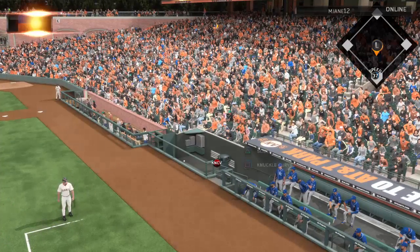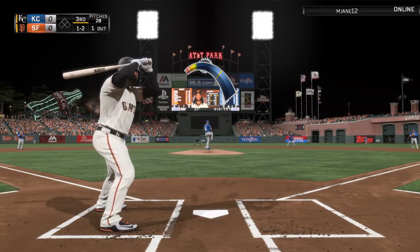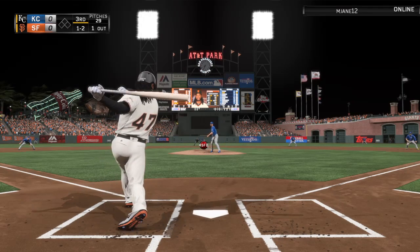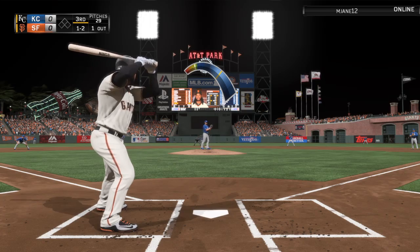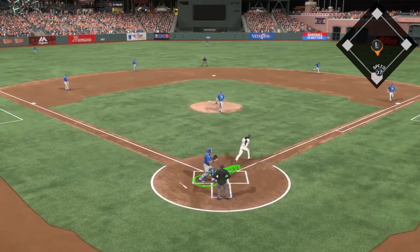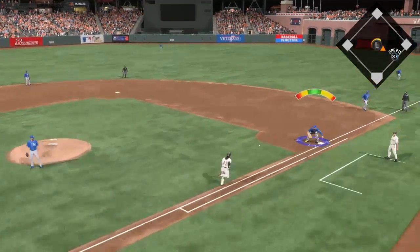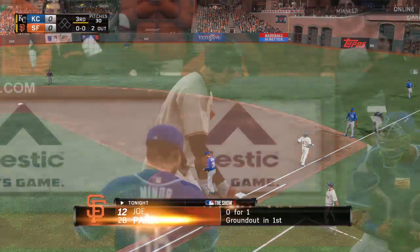Chop foul over towards the dugout. And another foul ball. Looking for the strikeout. Here's the 1-2. Swung on in the dirt for the third strike. And the throw is made to record the second out of the inning.